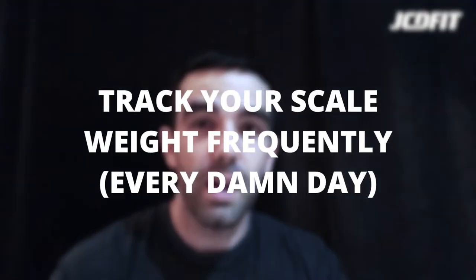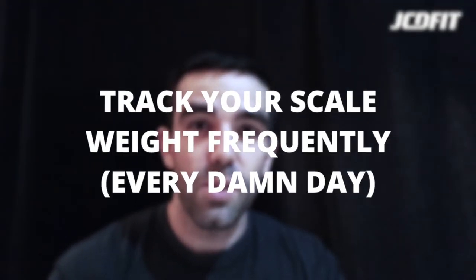And one of the best ways to make sure that you're keeping good records with scale weight is to get on the scale on a daily basis. I prefer my clients to weigh themselves once every day in the morning, after they've gone to the bathroom, before they've eaten or drank anything. And the reason for that is because those conditions are really great for getting an accurate scale weight.